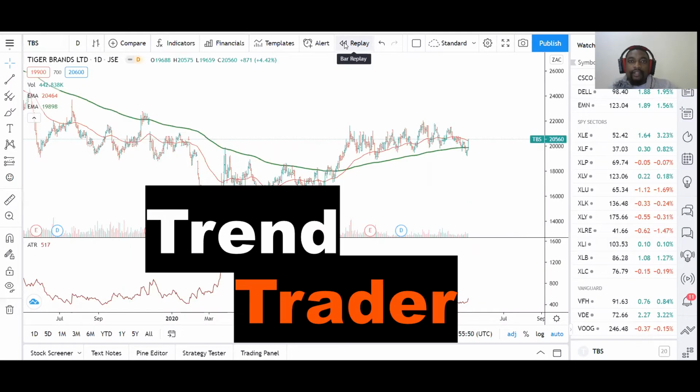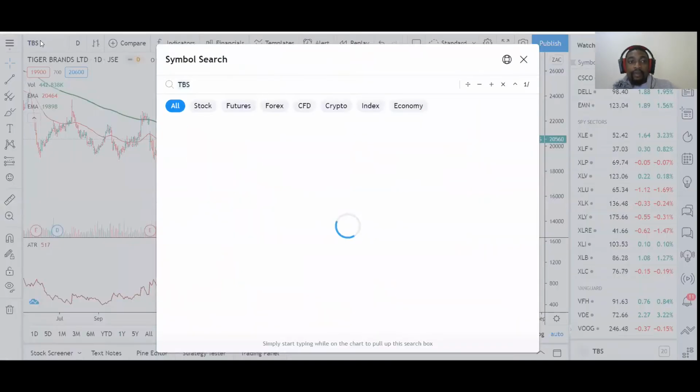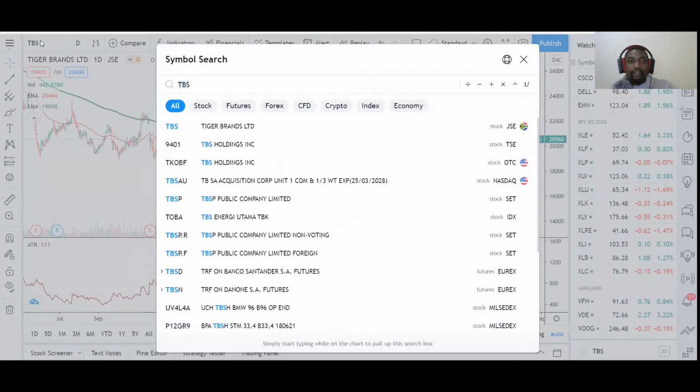It's Trend Trader here. Today we'll be looking at 4 companies. I have 2 companies that I plan to invest in for a mid-term to long-term plan, and also 2 companies where I'll be taking some swing trades, so those will be for short-term trading. Let's go to the first company that we'll be looking at for the long-term holdings.